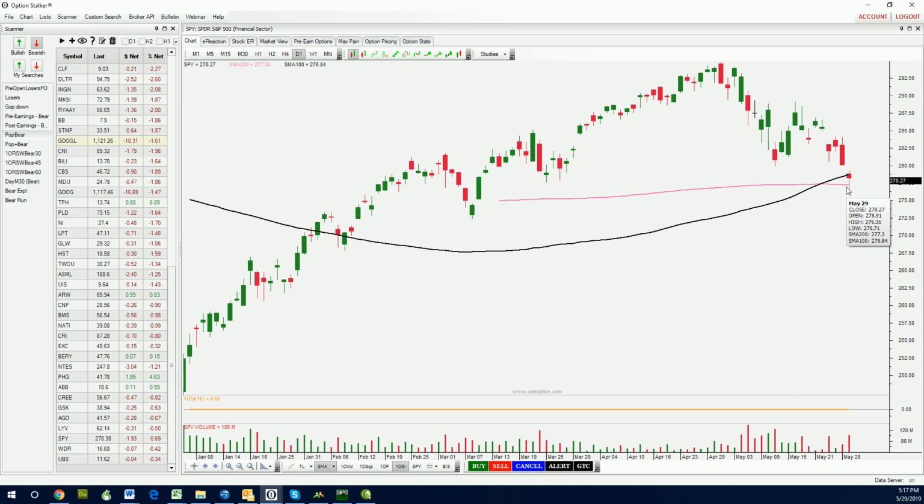Usually on the first test, buyers are going to view this as an opportunity, especially when that support is tested and it holds. Anyone that was looking to buy back in here and the market's chasing higher and higher thought, I'm not going to chase this, but if we get a pullback, say to the 100-day or 200-day moving average or some other support levels that they've defined, I would be a buyer at lower levels.